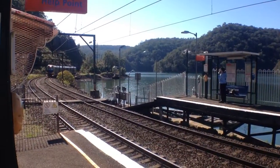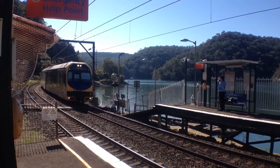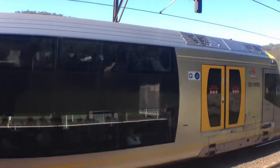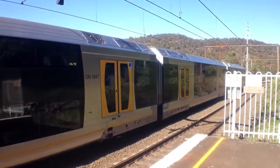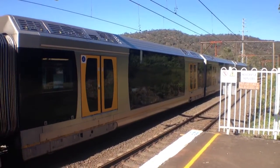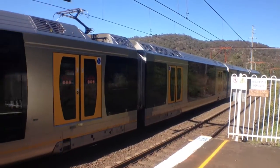There's an Oscar approaching platform number 1, Sydney service. H47 is your set. I guess no one's getting on, no one's getting off.